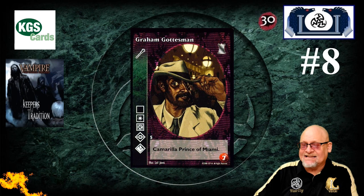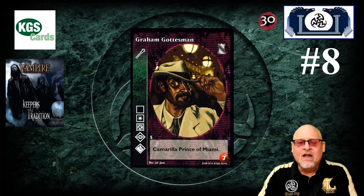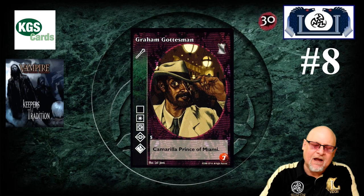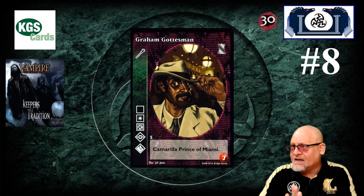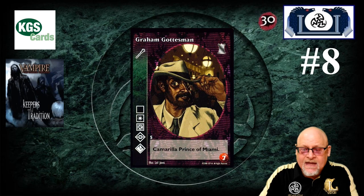Let's go to the number 8 spot. Probably a vampire that you'll see in a lot of people's decks, especially if they're playing Ventrue. Graham Gottesman, 7-cap, Camarilla, Prince of Miami. Little blank, little asterisk, little pentagram, big chain, big mountain. And we talked about this in the Twilight Rebellion set, when we talked about Ventrue that have Obfuscate, it's just really good. Even though it's at the inferior, it's still good because it helps you get off those political actions when you need them. And he's a prince to boot. And so there you go.